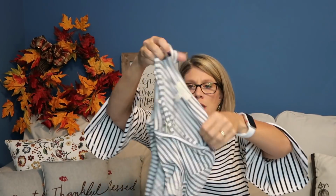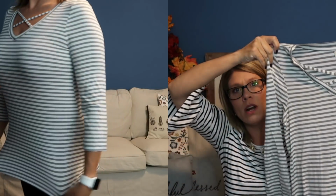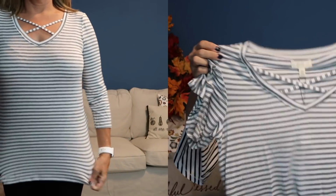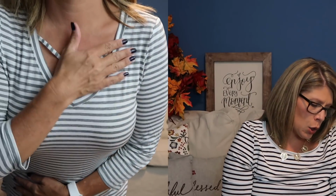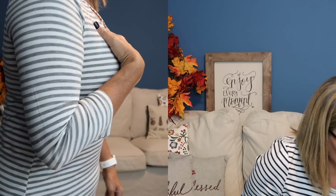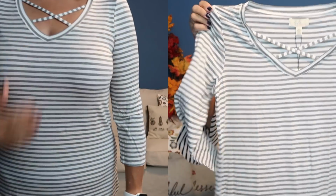So everything in this box, if I buy everything with the 25% discount, it's $154.50 for 1, 2, 3, 4, 5 pieces. This is cute. Nice, lightweight, thin, crisscross striped top. Perfect. Little 3/4 sleeve. It's very stretchy and very lightweight. This is by Cupio Blush. Striped crisscross front tee, medium gray white, $40. There you go. Really cute. I obviously like stripes. I have many stripes. Love them.